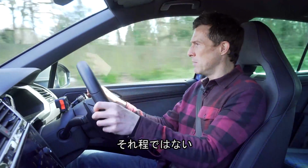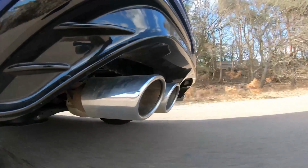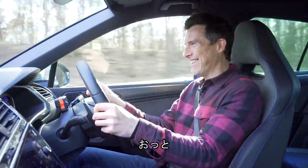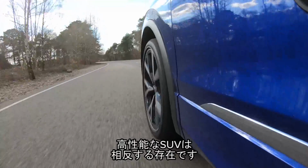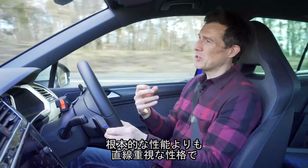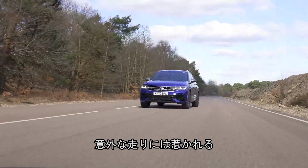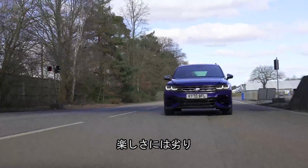No, not quite so much, but you can hustle in this. You really can, because that engine. I have a love-hate relationship with these performance SUVs. Dynamically, they're just not as good. They are more about the straight line pace, but they can surprise you with how they handle their mass. But ultimately, they're not as fun.